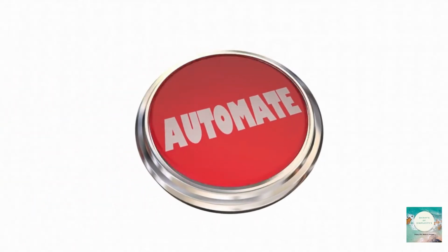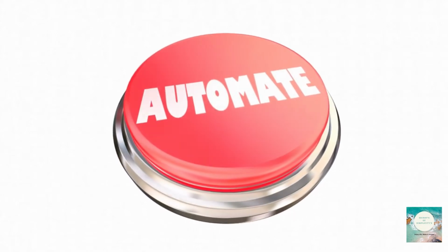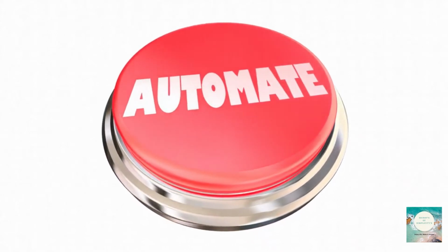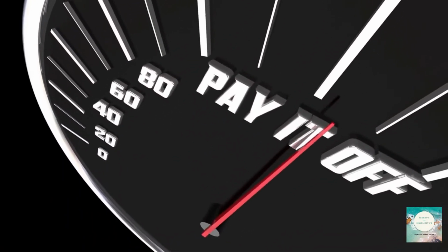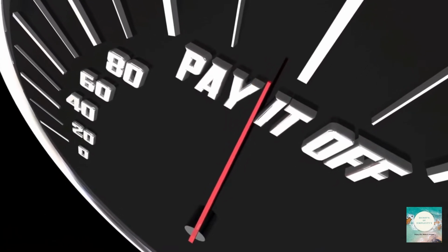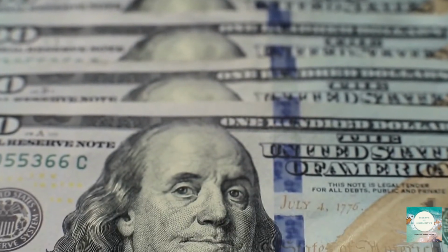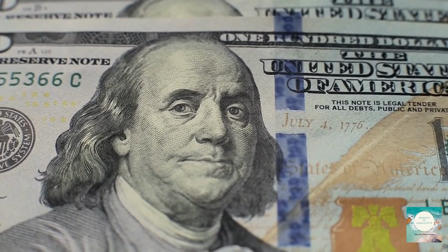Automate. Automating your debt payments is a simple approach to minimize late fines. If you're using a debt snowball or debt avalanche technique, you'll need to be more hands-on with your contributions.